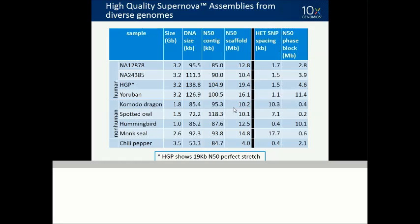We were able to look at one specific human sample from the Human Genome Project, where we looked at about a 300 megabase region, where we knew that that whole region came from a single person, and that it was phased so that we knew exactly which haplotype came from which maternal or paternal chromosome, and therefore we could actually measure the N50 perfect stretch. How much of the sequence did we get accurately? And we were able to get about 19 KB of perfect stretch.